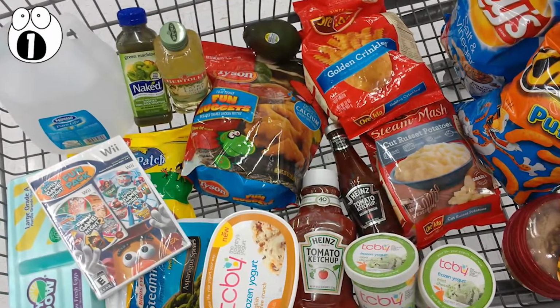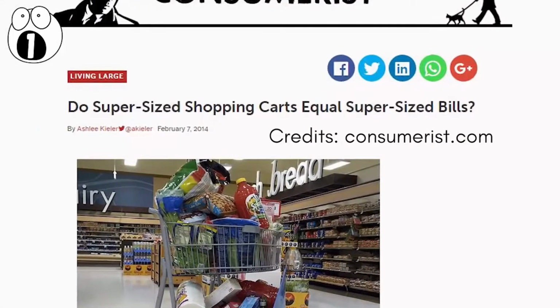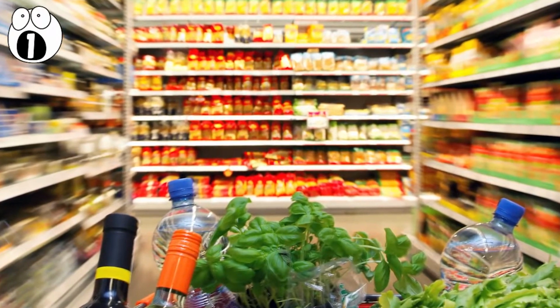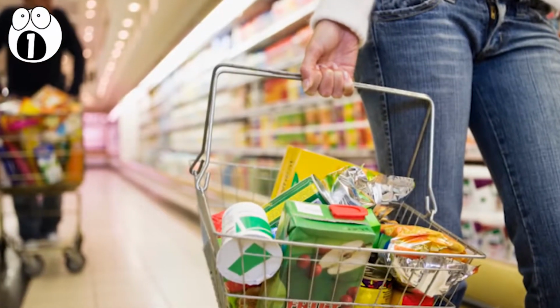Even the size of grocery baskets and shopping carts is designed to encourage you to overstock. Since 1938, the size of grocery carts has tripled, and one study found that when Whole Foods doubled the size of their carts, people were inclined to buy upwards of 40% more. The next time you head to the store, maybe go for the basket instead.